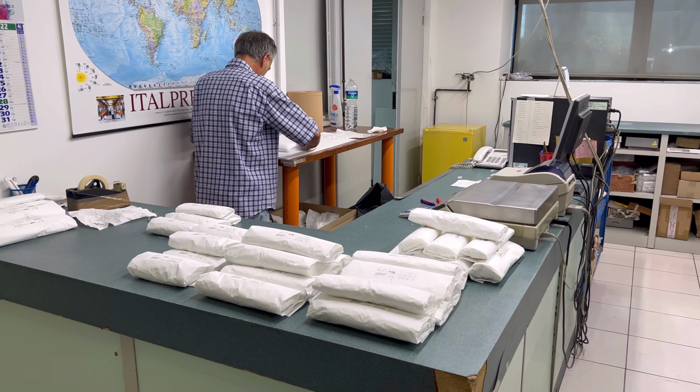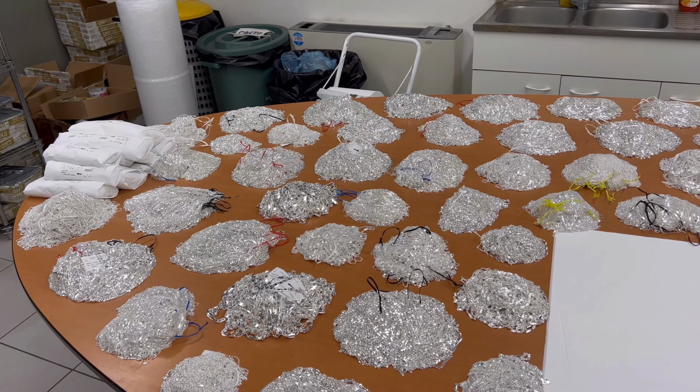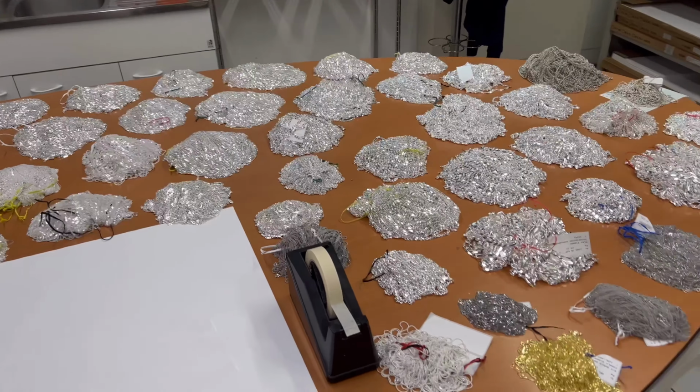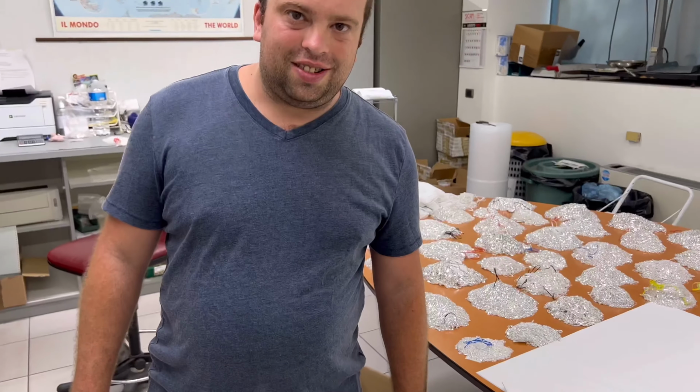This is my man Federico. He's packaging it up. As you can see, these are all chains ready to be shipped out to wholesale customers and some into our retail business so we can ship them out to guys like you. So yeah, guys, this is where the magic happens.